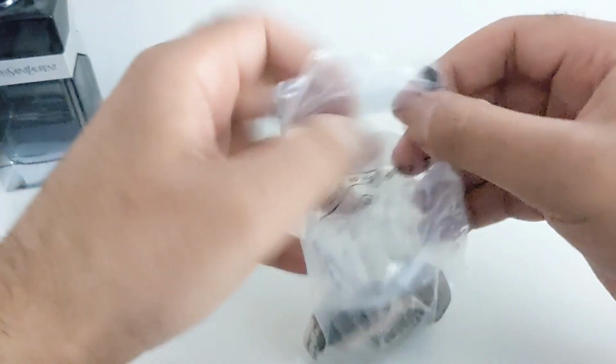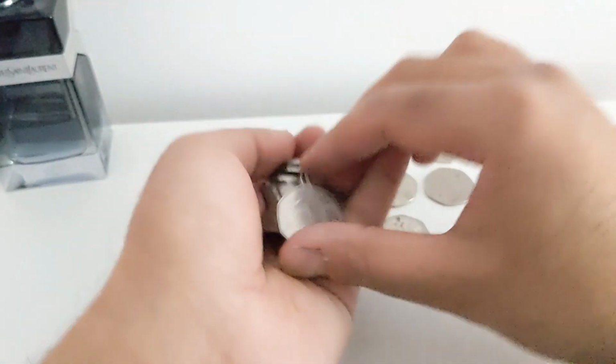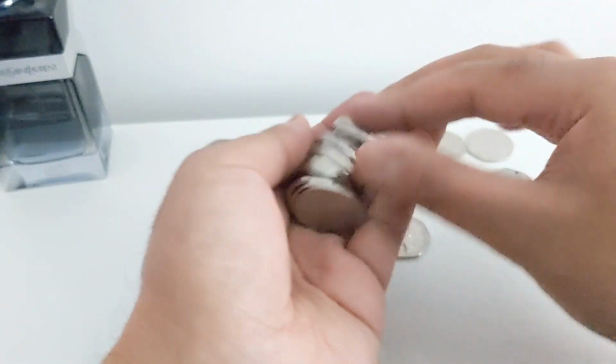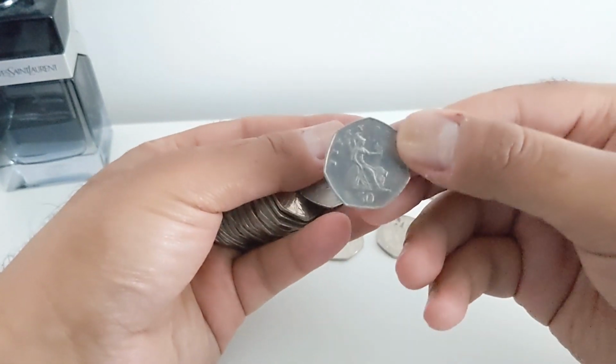Okay, so I'm onto my last bag. It's been a decent hunt. I found coins that I needed. Let's see what else I can find.